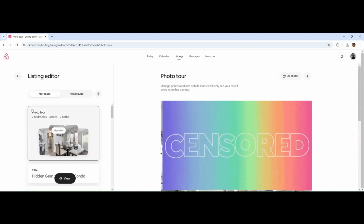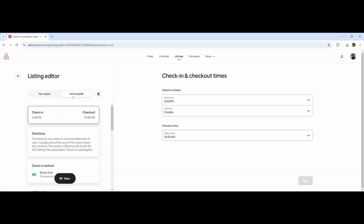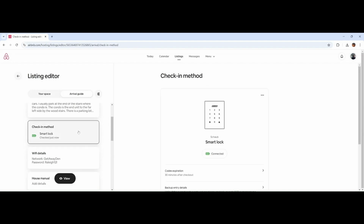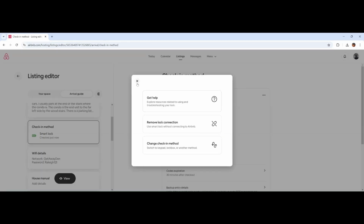So here's a quick walkthrough. Once you're on the Airbnb website and you're logged in, you go to listings, and you click on the selected listing that you have. Then you want to go to arrival guide. Once you're in arrival guide, you scroll down to check-in method. This is where you're able to select your automated check-in. You can add in different locks. If I have a different lock, you're able to do that. Once it's all set up, you don't have to worry about check-ins again, and it saves so much time and it's smoother for the guest.